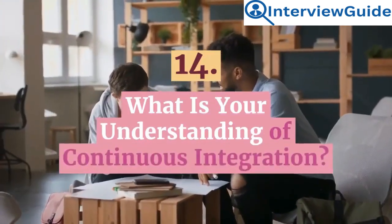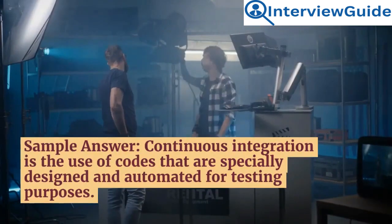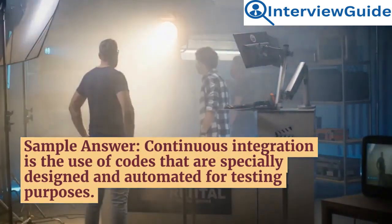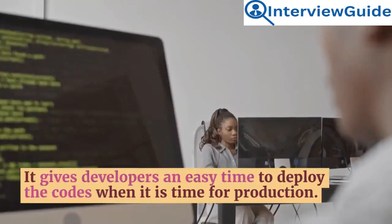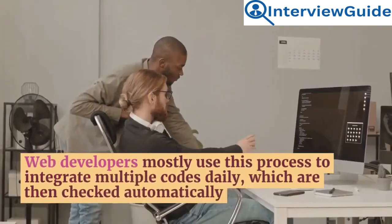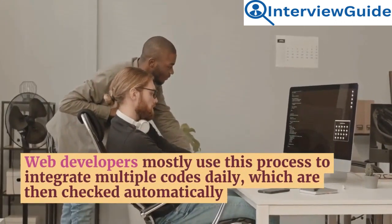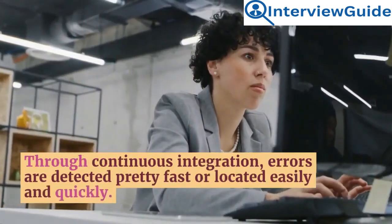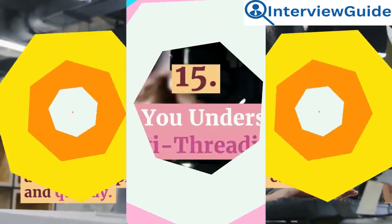14. What is your understanding of continuous integration? Sample answer. Continuous integration is the use of codes that are specially designed and automated for testing purposes. It gives developers an easy time to deploy the codes when it is time for production. Web developers mostly use this process to integrate multiple codes daily, which are then checked automatically. Through continuous integration, errors are detected pretty fast or located easily and quickly.